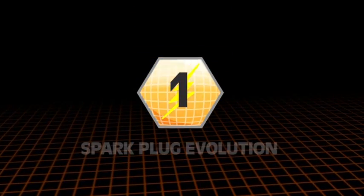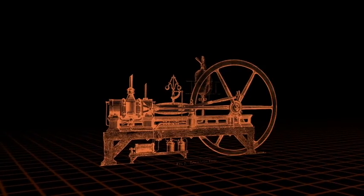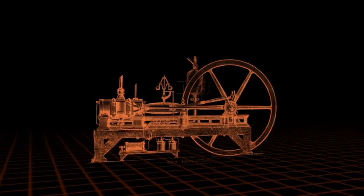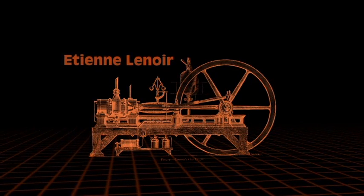This module focuses on the evolution of spark plugs from the first crude plug of the 1800s up to the high-tech spark plugs of today. The first known spark plug was used in a crude internal combustion engine back in 1860 by a Belgian engineer named Etienne Lenoir. Lenoir is generally credited with the invention of the spark plug.